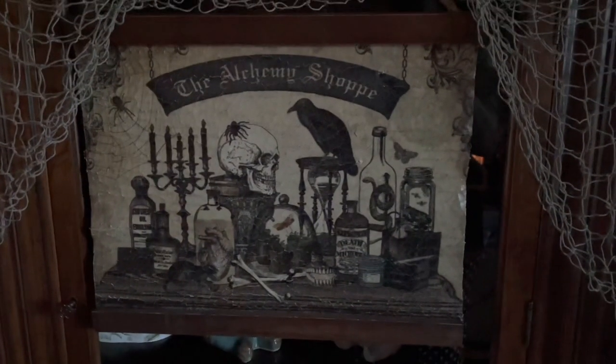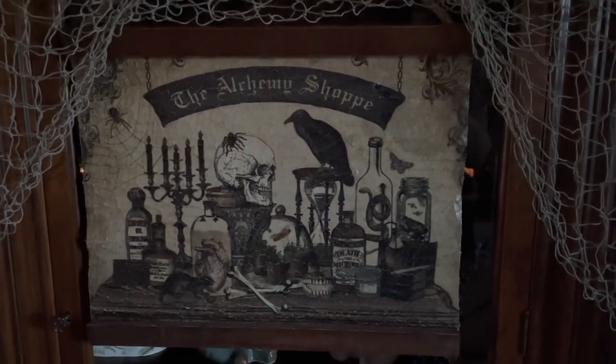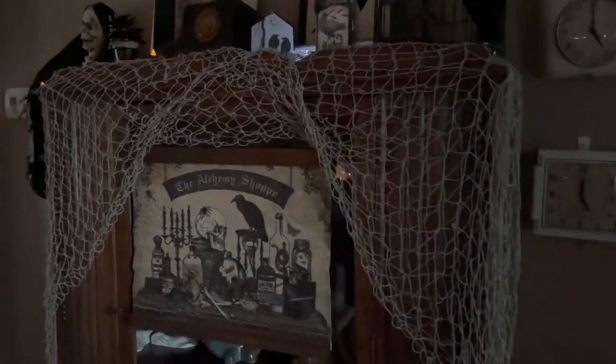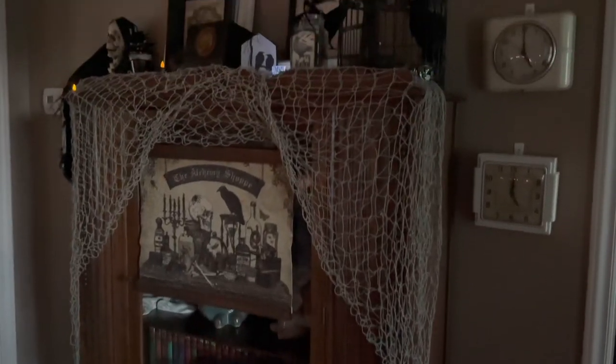It just has a few apothecary jars at the bottom where you can see through the glass. And then I have my alchemy shop scroll hanging on the door. That scroll I got from eBay. I absolutely love that scroll. Oh my gosh, I got that a couple years ago off of eBay, and I use it every single year when I decorate for Halloween.